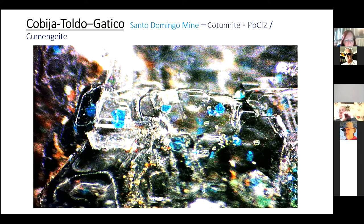This photo shows tabular crystals of colourless, transparent cotunnite. And you see the blue blobs there. They're probably inclusions of cumengite, although it could be diaboleite. I'm not clear on which. Cotunnite's a peculiar lead mineral.